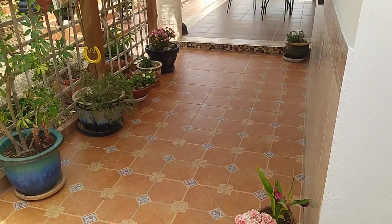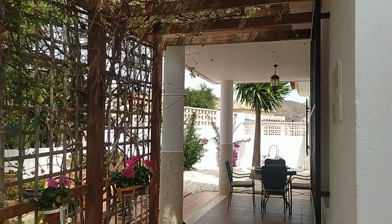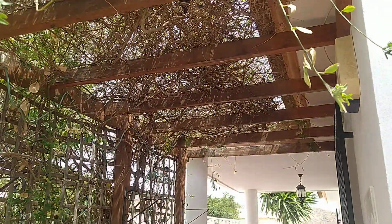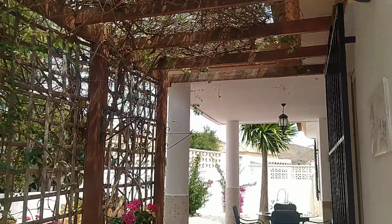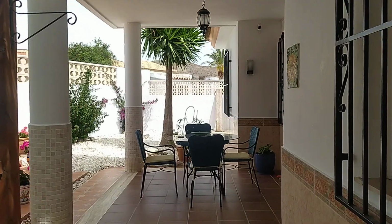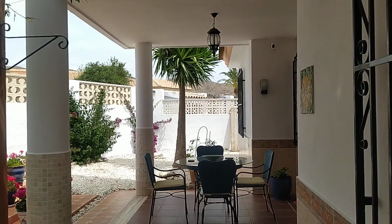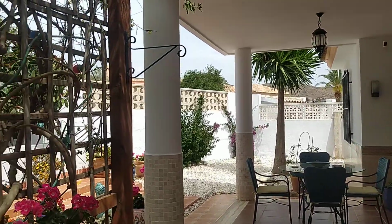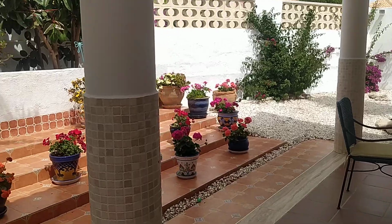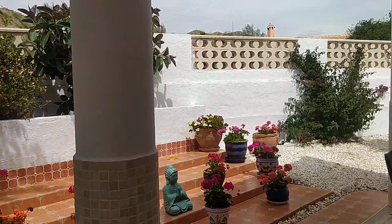Lots of colour, but this is all provided by very easy to maintain pots. Got a wonderful trellis, I suppose, pergola here at the frontage, and that leads to a wonderful covered porch seating area that at the moment's in absolutely perfect shade, and the front door runs straight off of here. And then I love this little patio garden. Very traditional.